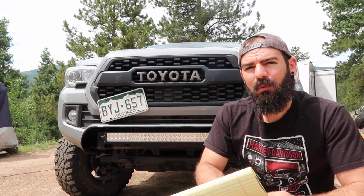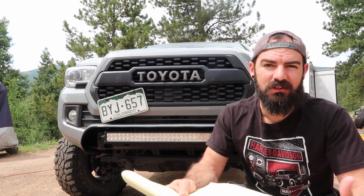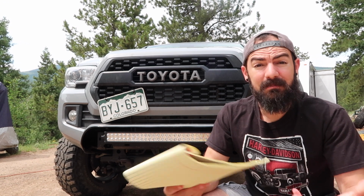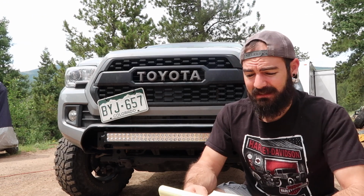Great vehicles though. I wanted to mention Subarus in here because Subaru is highly engineered, it'll get you off-road, it's very technologically advanced. It's not going to take you down a technical off-roading trail, but it will get you out there. I've seen people do it in Hell's Revenge. A lot of these trails around here, Switzerland, a lot of them, you can take your Subaru out. Four-wheel drive works really well.